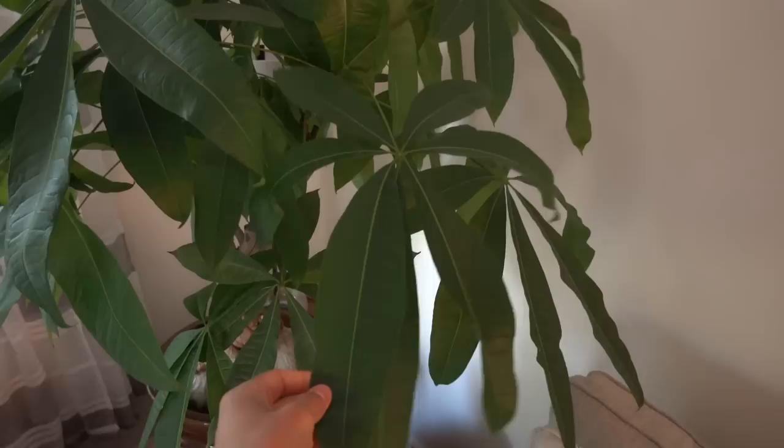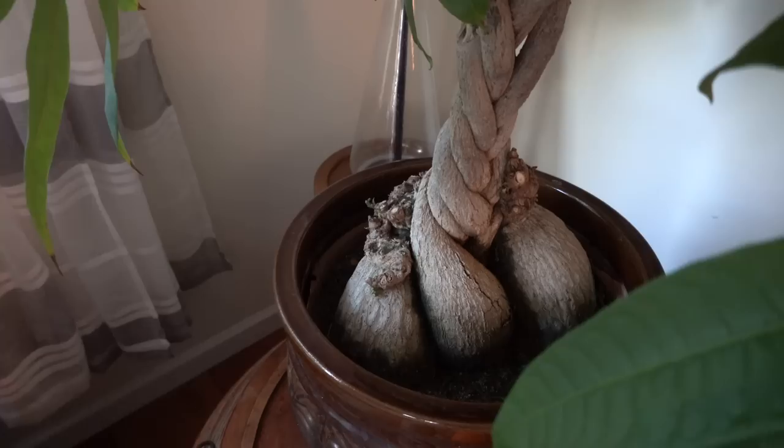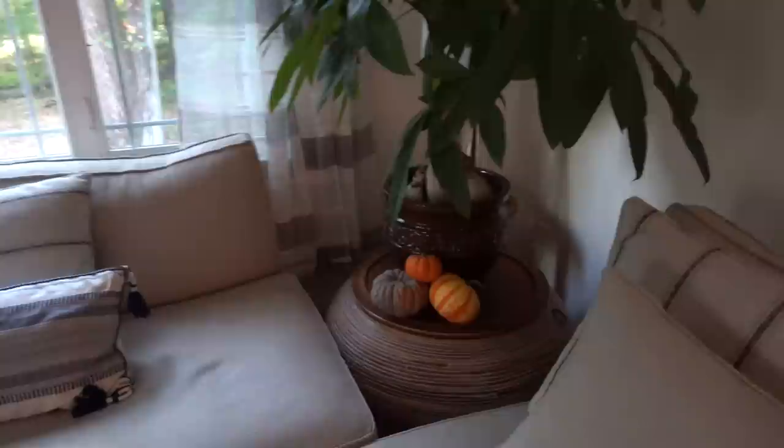This guy has some wonderful energy and genetics into it. And look at that thick, fat trunk. I think it's like a triple or maybe a quintuplet braid going on. Phenomenal. And it's in a super small pot. It's perfect because I don't want the plant to get any bigger. And it's fall, so we have some pumpkins out here.